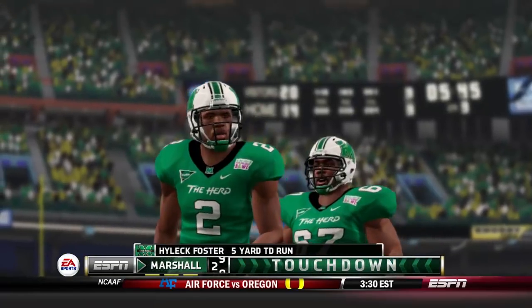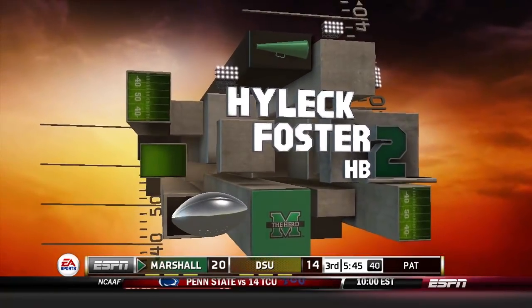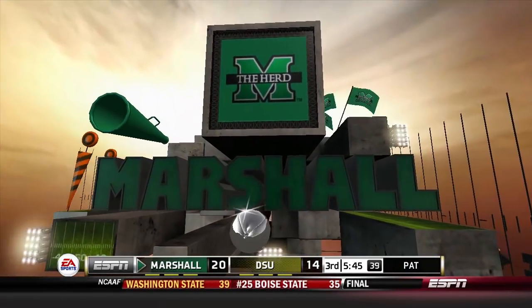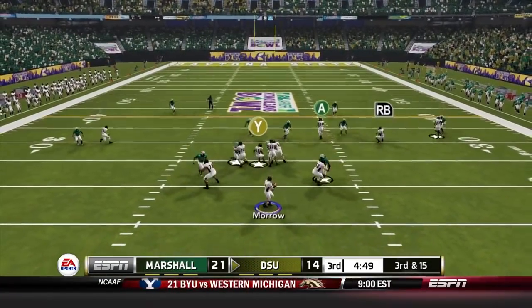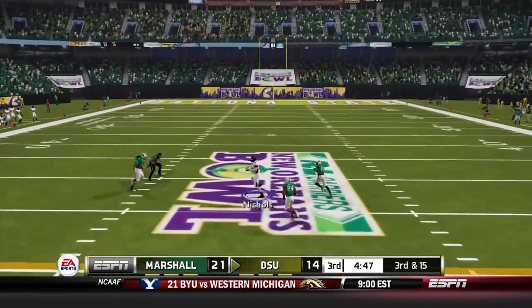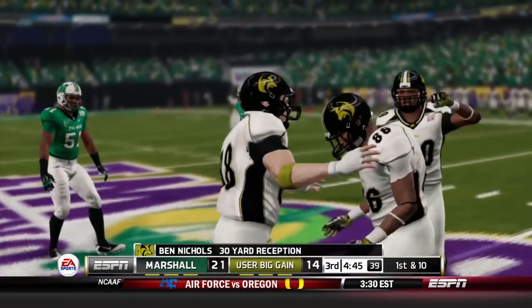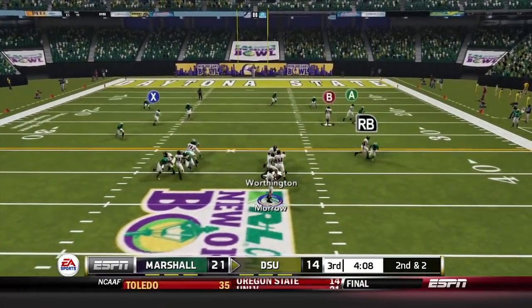Let's go to the 3rd quarter here, and Highlight Foster is going to pound this thing in there for a 5-yard touchdown run. We got 5:45 left to go, so that drive took 1:15. So Marshall really just drove down the field on that possession here. Ben Nichols, nice catch up the middle for a 30-yard gain, guys. So he is stepping up big time. He has not dropped a single pass so far in this game.